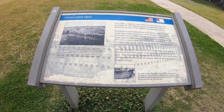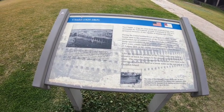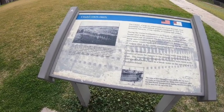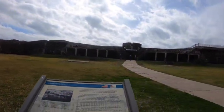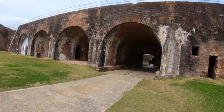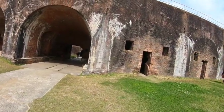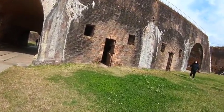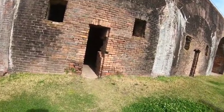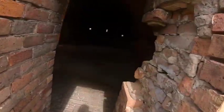Explaining the Citadel. Basically like barracks that were in here. And you can go back in little catacombs and stuff. Really, really cool.